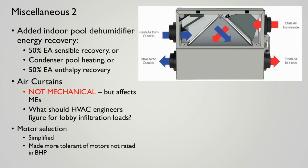A third change is that electric motor selections were simplified and made to accommodate electronically commutated motors and other motors that are not rated in brake horsepower, as our previous language referenced.